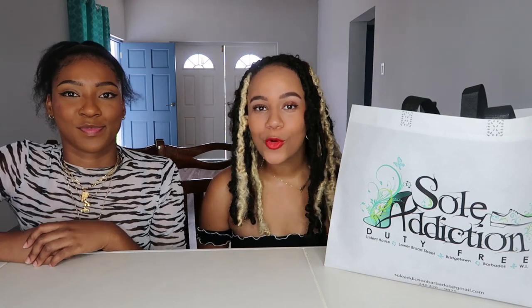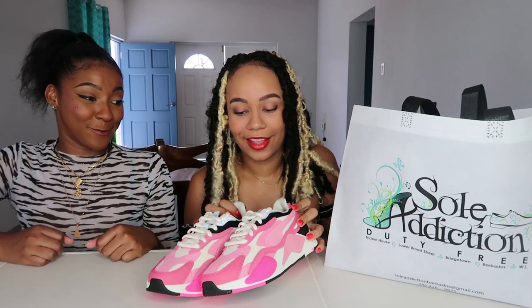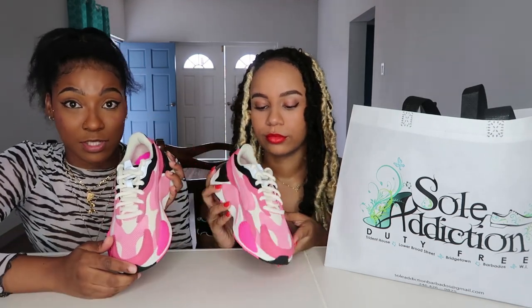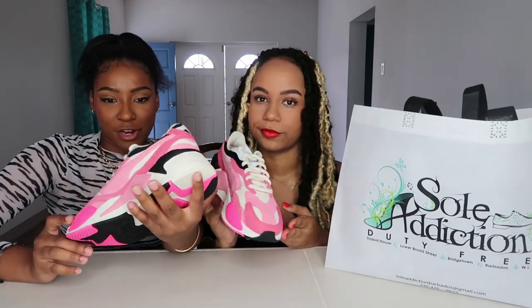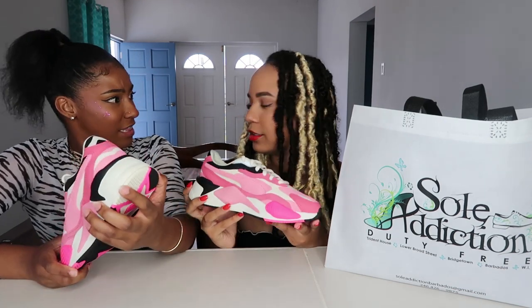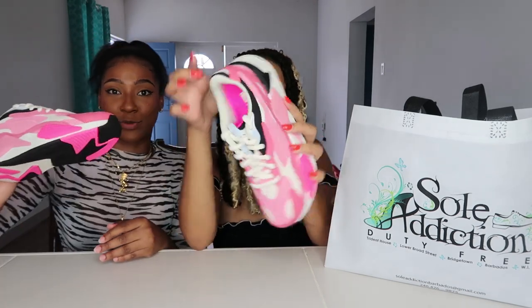Now we're gonna go with the Puma RSX. Ooh. Now, me and Zoe need to fight for these. These are so cool, and so popular right now. If you're interested in these, you should go down to Soul Addiction and get you a pair. They're going with the dad shoe trend. These are so cute. Shorts, dress, jeans, anything. And they are super comfortable because they have lots of padding on the inside. And this pink is so cute.